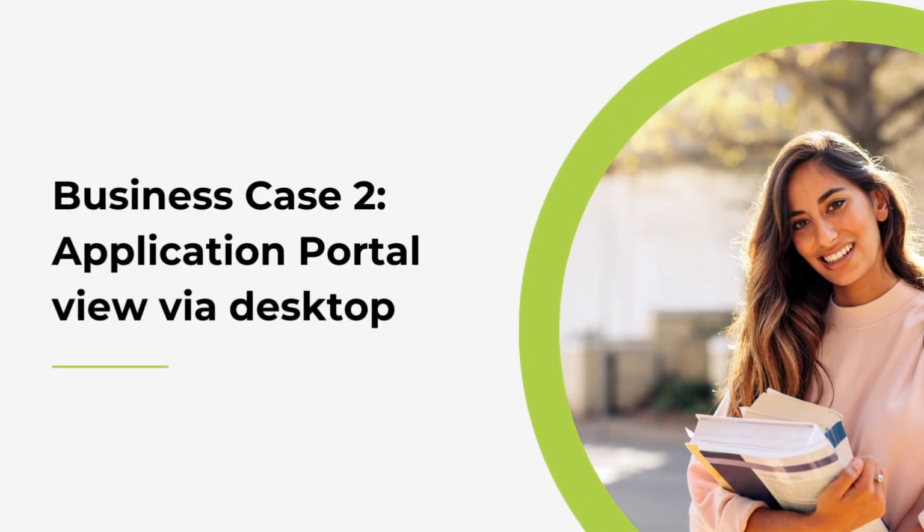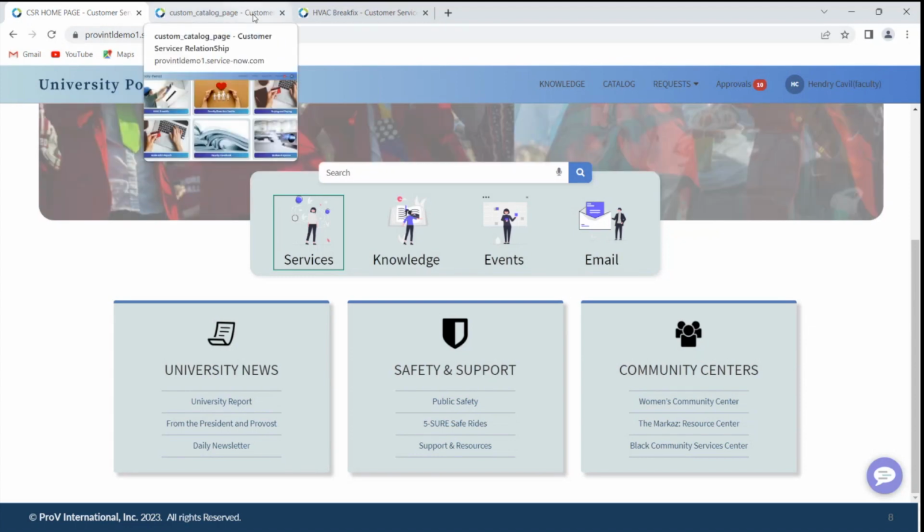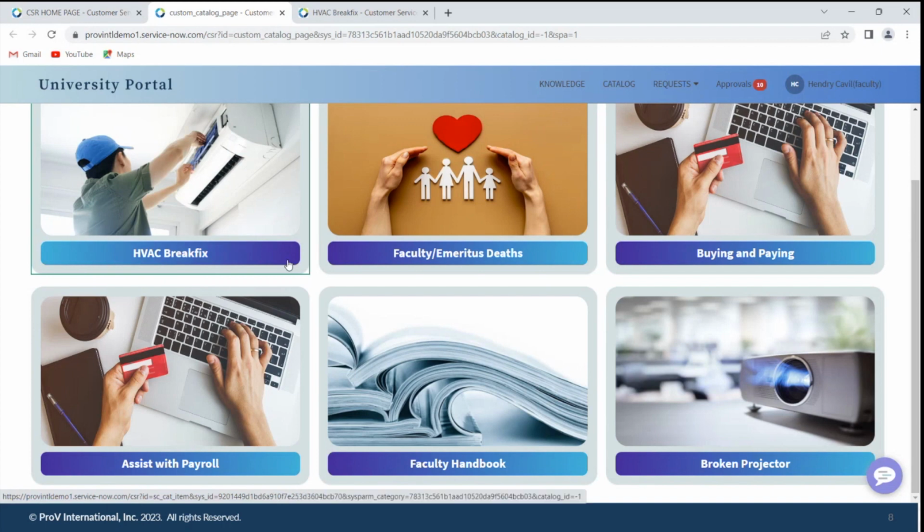As seen before with Adam on the university portal, Henry the faculty also has their own specific portal with relevant services. Now for the second business case, where Henry finds the seminar hall that he booked has the air conditioning unit down, he opens a request for the HVAC unit. Here, we could show all the top services provided or the most used services as part of the portal, like faculty booking, assist with payroll, buying and paying, etc.